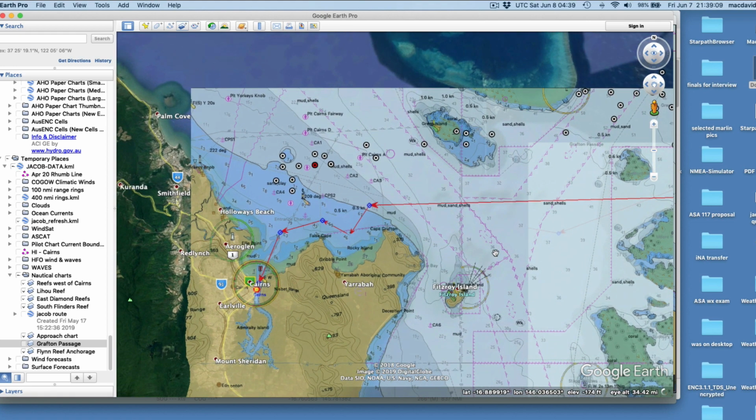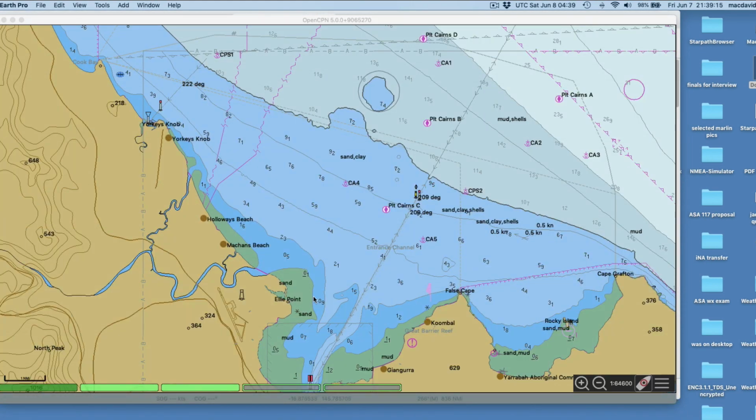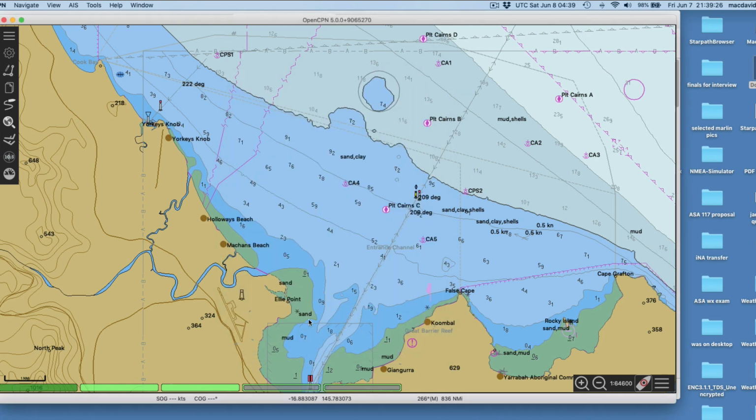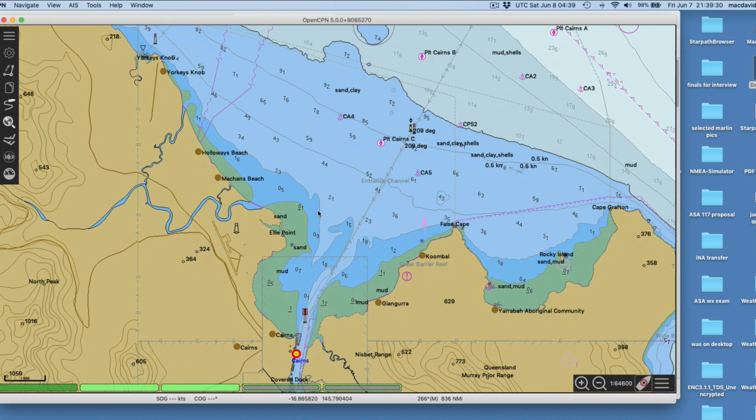Let's see, what else did I want to say? Okay, so let's look at the wind at Cairns. So here, this is an anchorage area. This is now the official charts. And if I double-click that, you see this is what they call anchor berth. This is an anchorage area where it's legal to anchor. I don't have more to say about that except, see, this is here. That's 4 miles to go.